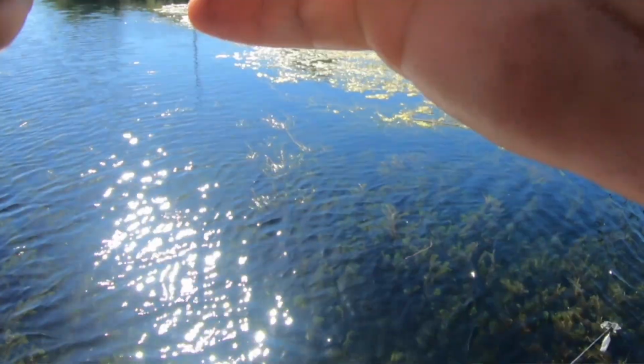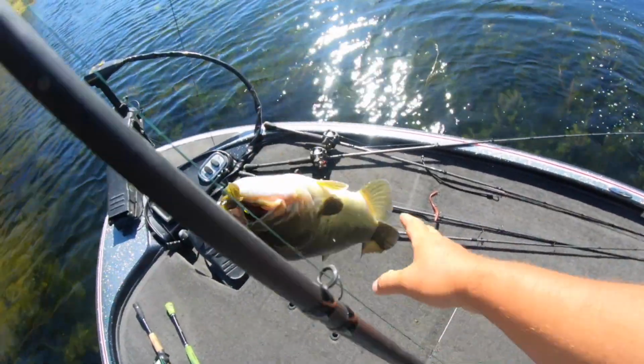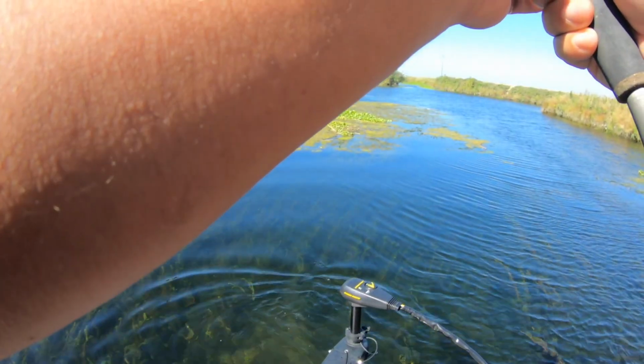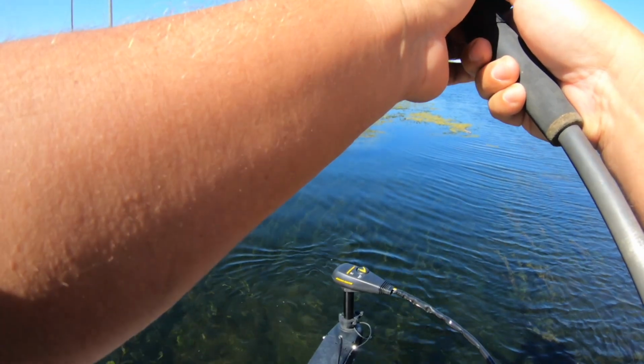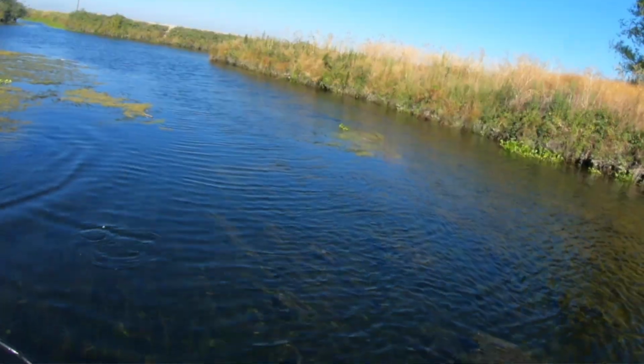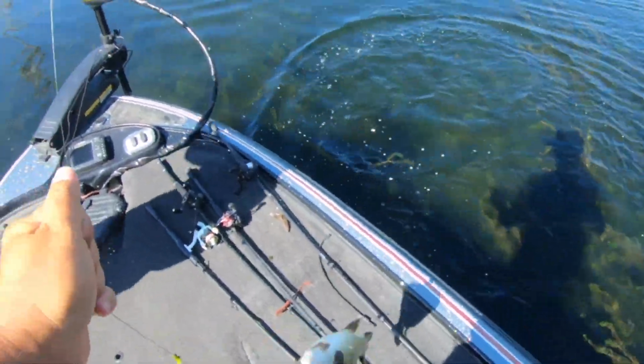On Sunday, of course, went out with my buddy Gary. We caught them pretty good, as you guys could see in this footage. And then on Saturday with my dad, we struggled. Big time struggle bus. Caught a lot of fish, a lot of small fish, anywhere from 4 inches to 14, 15 inches at the biggest. Maybe our biggest was a 3-pounder. But yeah, totally different. So Sunday was high tide, Saturday low tide, no current.